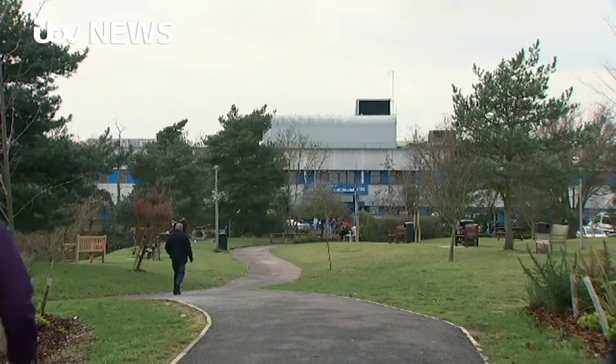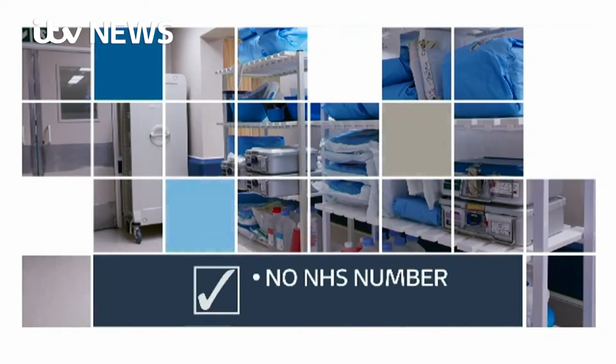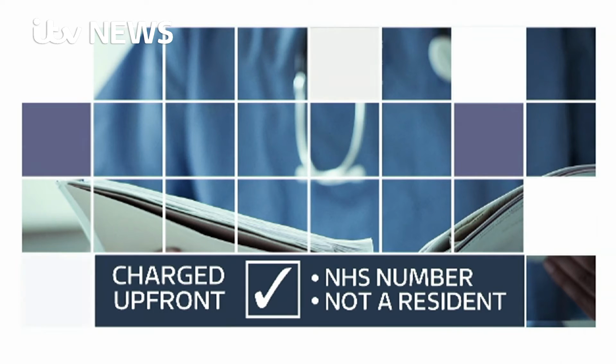So how will the new system work? If you don't have an NHS number, it'll be assumed you're not entitled to free care for routine treatment. If you have an NHS number because you've had some treatment previously but are not resident in the UK, you will also pay up front, and your records will show you are a chargeable patient.